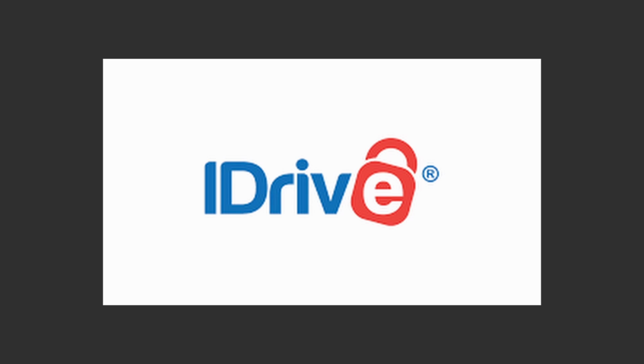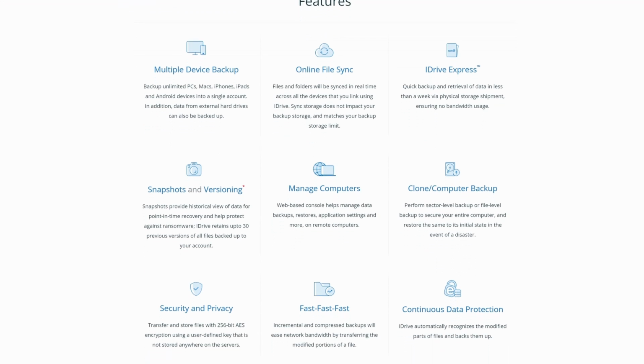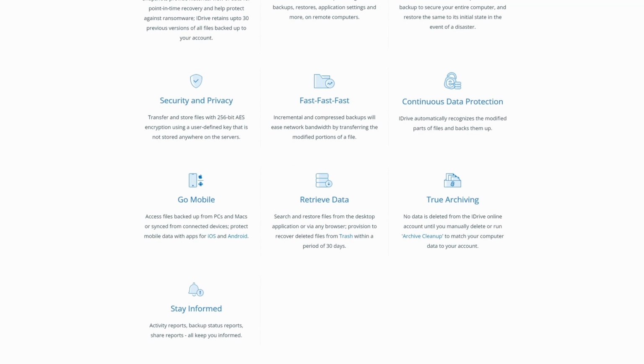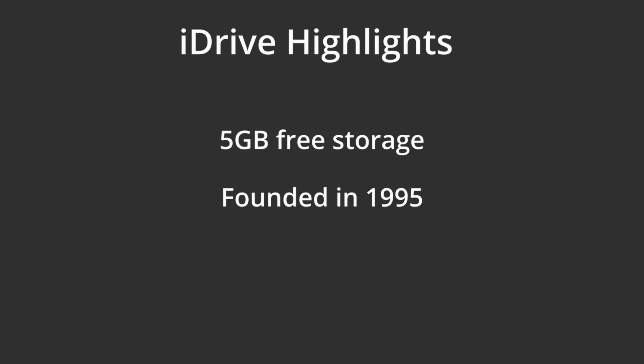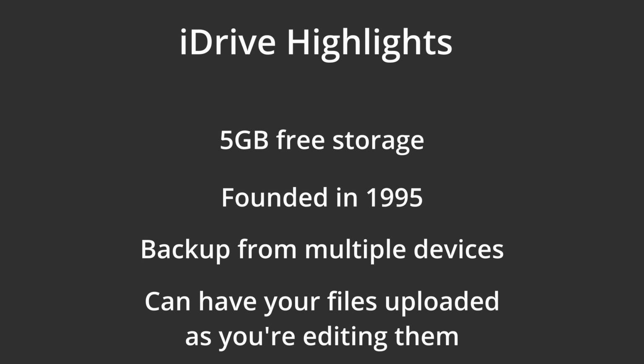Next up, with 5 gigabytes of free storage, is iDrive. They've been around for 26 years, being founded in 1995 near Los Angeles. You can back up from multiple devices that all go into a single account. It will recognize any changes you make to your files and upload them to the cloud almost immediately, and you can even have your files upload in the background as you're currently working on them.